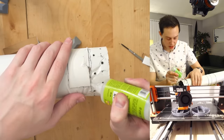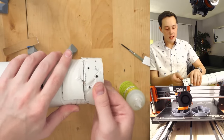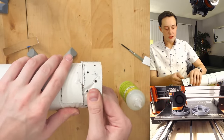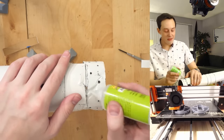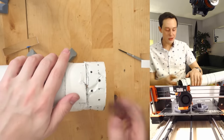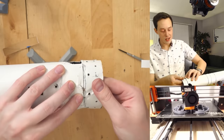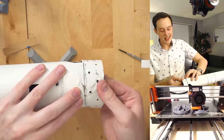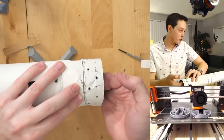So what I'm doing, I think it's probably clear, but if it is not, what I'm doing right now is I'm just trying to work this super glue into the cardboard. And we're infusing the cardboard with super glue. And then I'm straightening out the cardboard back to its original shape. And then the cardboard will hold its position again because the super glue is holding it.